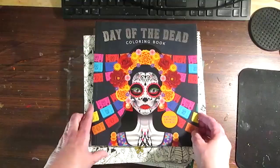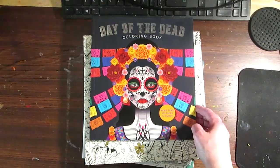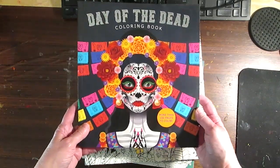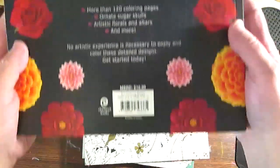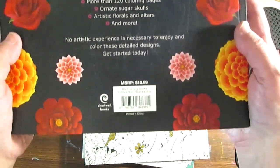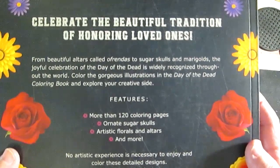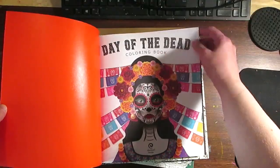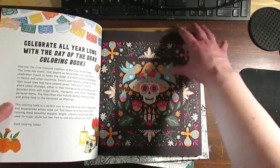This one was a gift from my sister for my birthday, which was back on the 6th. Day of the Dead coloring book, more than 100 pages to color. And there's the back. Celebrate the beautiful transitioning of honoring loved ones. If any of you are interested in a flip through of this, let me know.